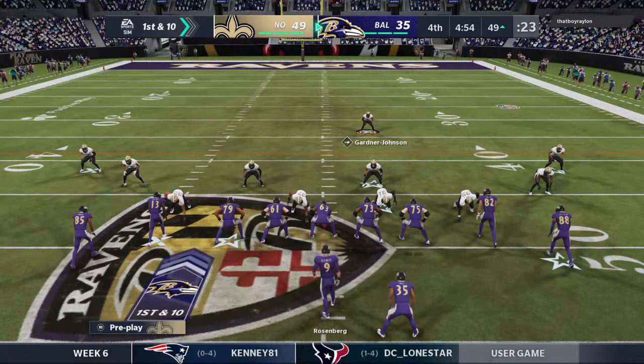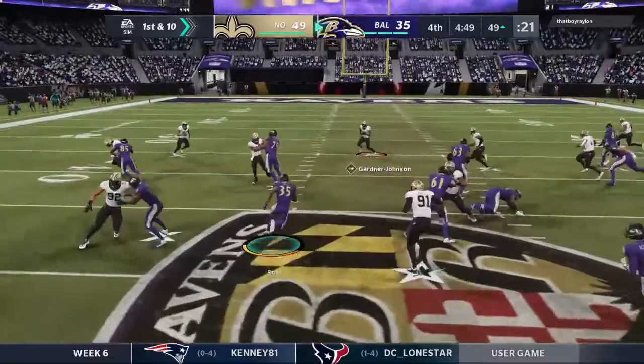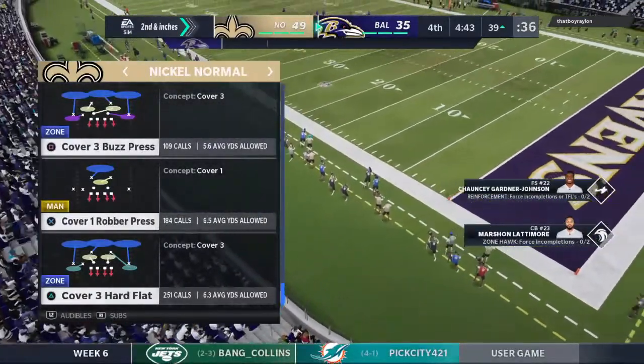Here's first and 10 at the 49-yard line. From the shotgun now, here's an inside give, and he'll get it inside the 40 to the 39. Now, that was an excellent run.